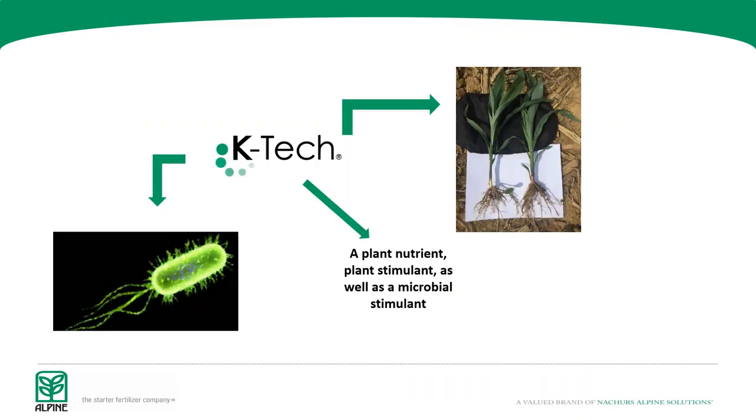Another great feature on soil applications of KTEC is not only is the potassium source a plant nutrient, as we all know, but the acetate is a great plant stimulant and gets the microbes in the soil going. What it does is feed the mycorrhizae to the point that mycorrhizae actually prefer acetate for a food source.